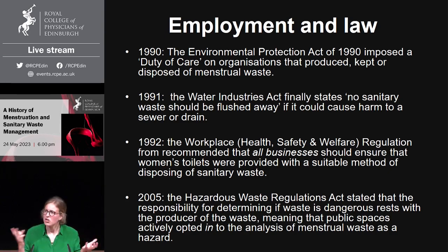So there are lots of laws, regulation tightening in. You have to care about menstrual waste. You have to dispose of it responsibly. You cannot make a system whereby people flush, and no one can flush this stuff. So you have to think about how you're going to solve that. But there's not a law that says you have to buy into the cleaning and exchange system. That has become a norm.